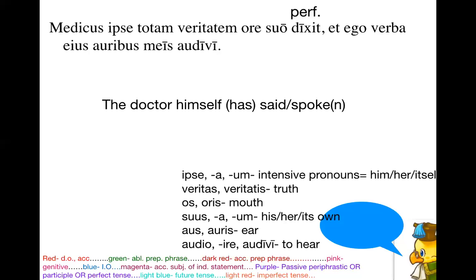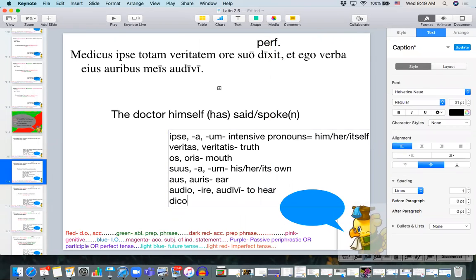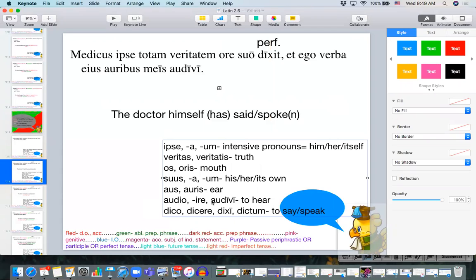So let me write dico out specifically for 1.5 kids, but really for everyone. Dico, dicere, dixi, dictum means to say or speak. And now looking at this dictionary entry, I'm talking specifically to 1.5 kids. I'll stop doing this in maybe January, but I'm going to do it for a little while as we finish closing the gap. If you're looking at this dictionary entry, and you know that this word means to speak, when you look at this form, do you understand that this is perfect tense? Does that kind of make sense? No? That's fine.